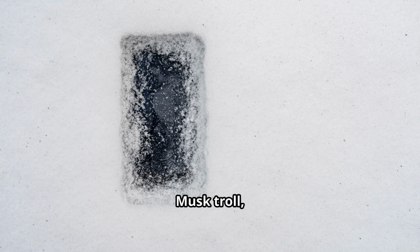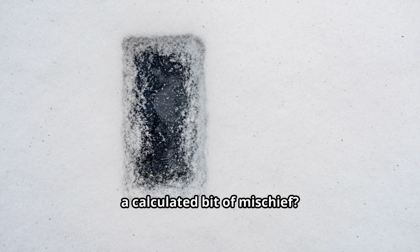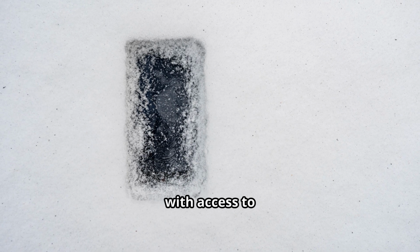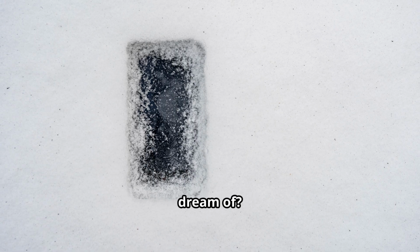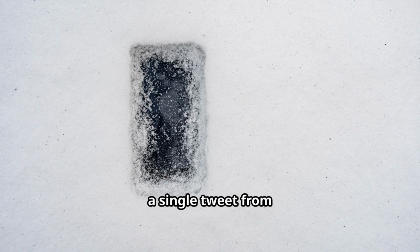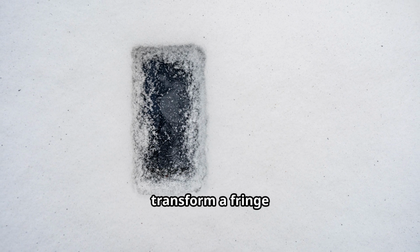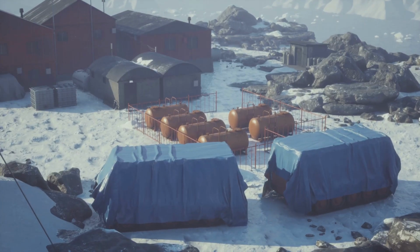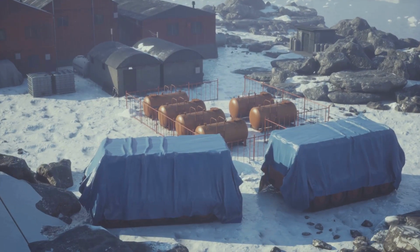Was it a classic Musk troll? A calculated bit of mischief? Or was it a slip, a hint from a man with access to information the public can only dream of? In the modern age of information, a single tweet from the right person can transform a fringe theory into a global mystery.